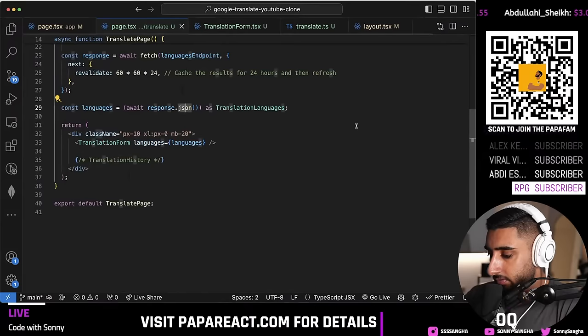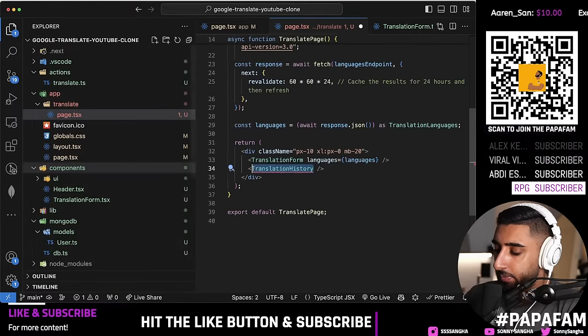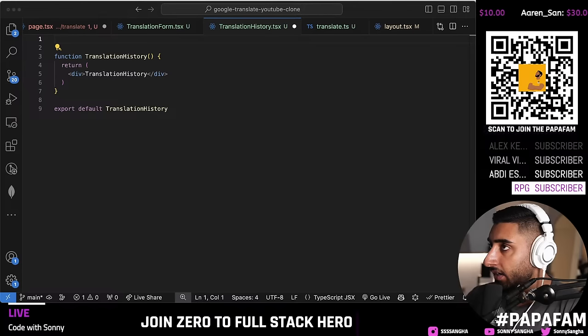So here, translation history. I'm going to create a translation history component. And then I'm going to pop it down here and boom. And you can see why these builds are so important, because they really do showcase 101 different skills in different contexts, right? So RFCE, boom, we've got the translation history. Now, inside the translation history, I want to keep it a server component. So my challenge really here is to keep everything as much a server component as reasonably possible.